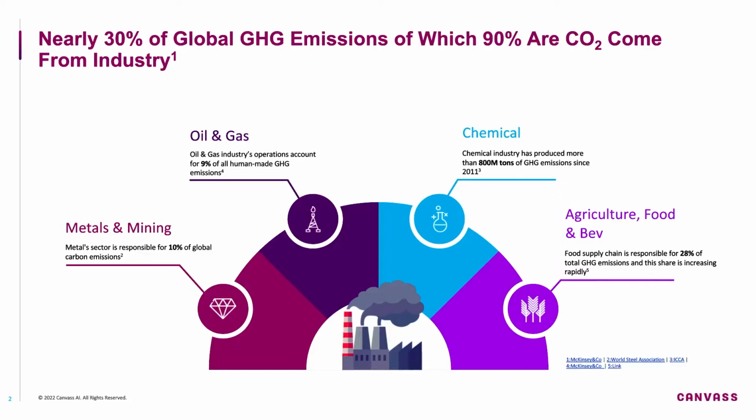The chemical and petrochemical sector is by far the largest industrial energy user, accounting for 10% of total worldwide final energy demand and 7% of global GHG emissions. And lastly, the food supply chain is currently responsible for almost 30% of total GHG emissions, and we cannot deny the fact that the population is growing and we can only expect this to increase further.